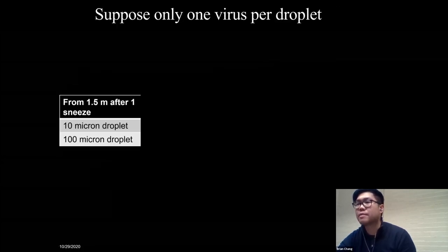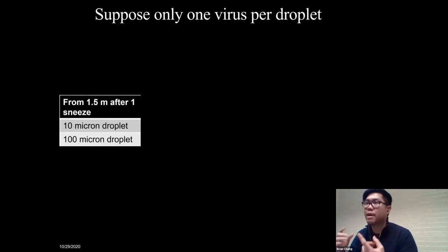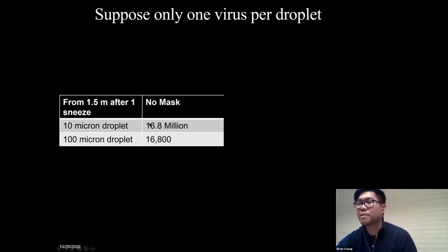And if you take this into account, if you just consider if there was one virus in a single droplet, this is a hypothetical case, strictly a thought experiment. If you have one virus per droplet and a 10 micron droplet, if you don't wear a mask, then you end up with 16.8 million viruses on the surface, and just on that laser line. Whereas if it's more like a 100 micron droplet, then you would end up with 16,000 viruses on the surface.